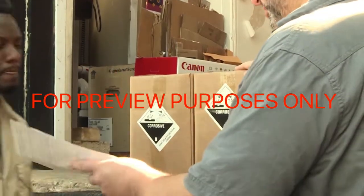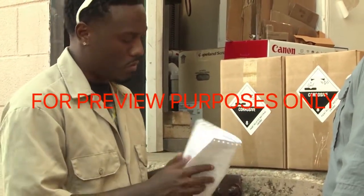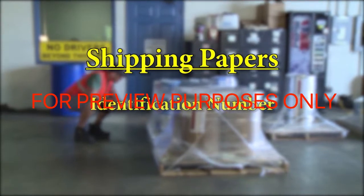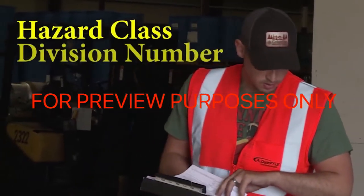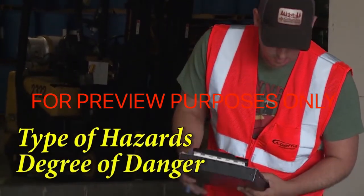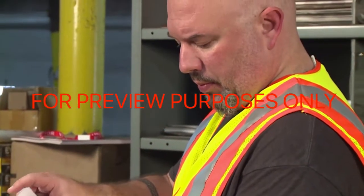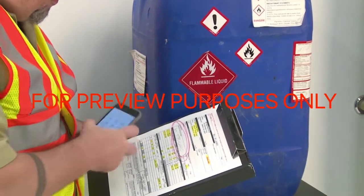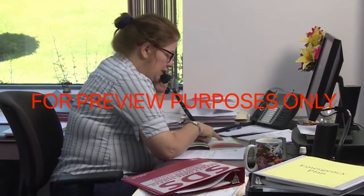The DOT's hazardous materials regulations require shipping papers and emergency response information to accompany every hazmat shipment. Shipping papers provide a basic description of a material, including its identification number and proper shipping name. They must also include its hazard class, division number, and packing group, which indicate the type of hazards the material presents and the degree of danger that is associated with the substance. The HMR require the shipping papers to present the information in this order with no additional information mixed in. The papers must also contain a 24-hour emergency response telephone number that can be used to reach someone who has a detailed knowledge of the material that is being transported.